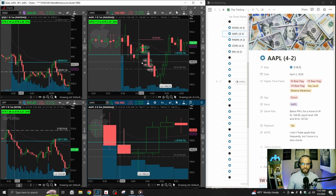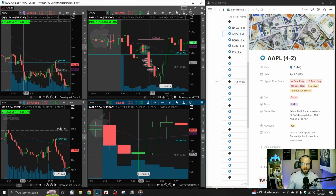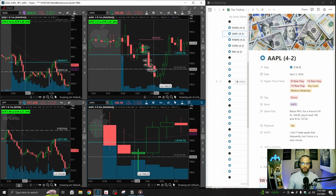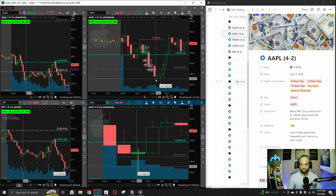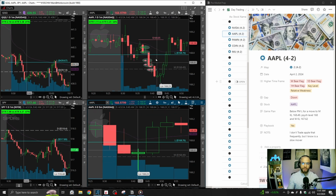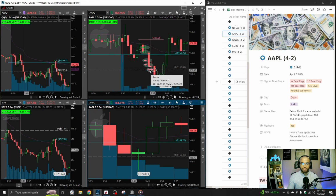But as I usually do, I exited a couple contracts on the break, and then here I just saw it having a pretty hard time below pre-market, the monthly key level 168, which was my TP1. At the time the QQQ was breaking the daily key level and showing some nice weakness, so I had to exit the full position. This was a small winner. I was up maybe like $90, and it kind of made me too aggressive.